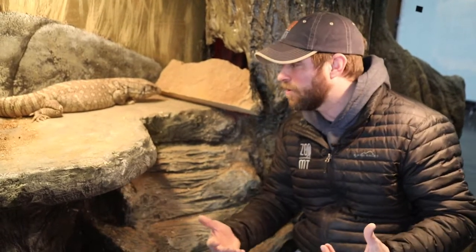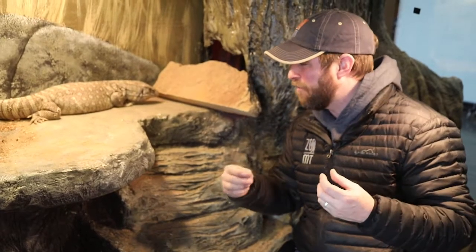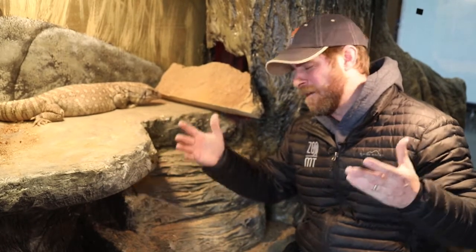Scientists are working to try to figure this out. We don't have many answers, but it really is a neat thing to think about, and a cool thing to think about that this animal could have branched off into a bird at one point. That's a neat thing to think about. I don't know. I love it.